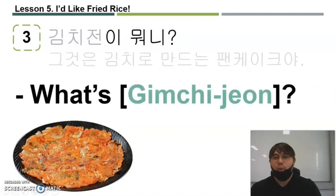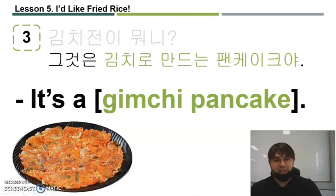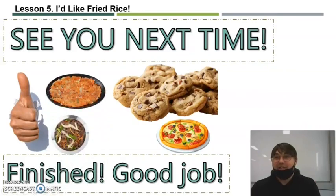Good job. So, what's kimchi-jeon? If your foreign teacher asks you, what's kimchi-jeon? You can tell them, it's a kimchi pancake. And you can see here, we're not eating 5 or 6 kimchi pancakes, right? We're eating 1. So maybe you can feel a little bit different when foreign people say, oh, but I can't eat 5 pancakes.